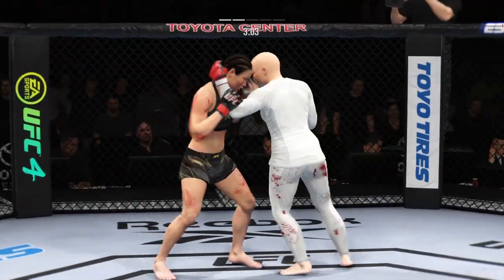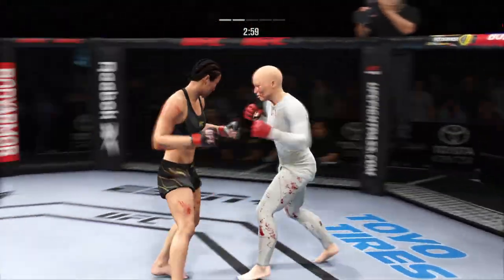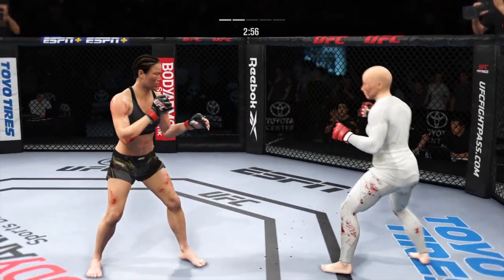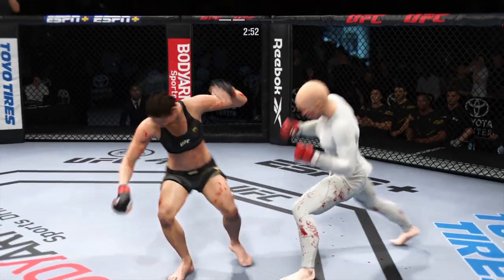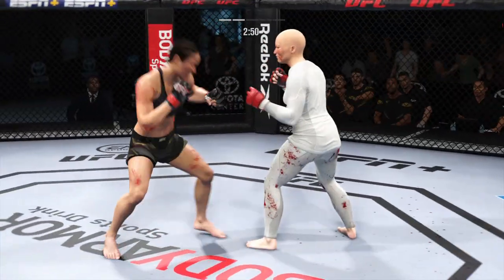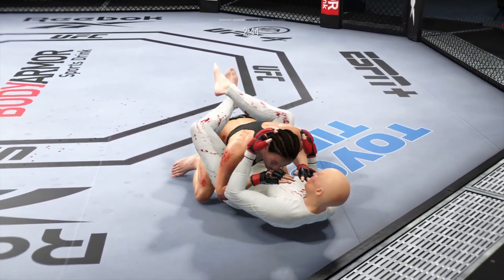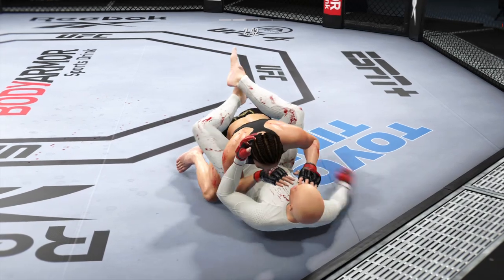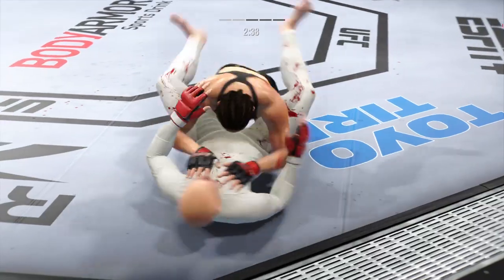Weili gets caught with that punch. She gets to her spot, the tie clinch, and then she starts to let the knees fly. And just inches away from landing one of those big right hands. Beautiful takedown attempt lands. Now connects with a right.